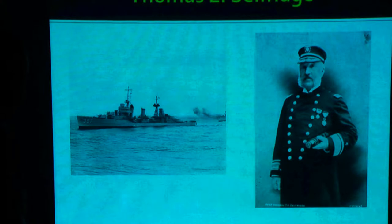Tom Selfridge was from San Francisco. He came from a very prominent Navy family. His grandfather, Thomas O.